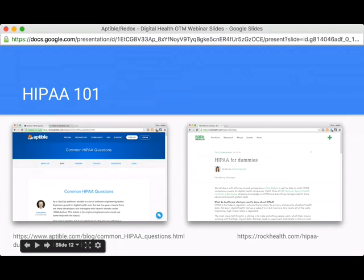So we have two blog posts here. One is up on our blog. If you just Google Aptible HIPAA questions, it'll probably take you to our blog site. It's over 2,000 words of HIPAA questions, and it's specifically for software companies. This is the kind of 101 type rundown that we give you as a part of your security officer training, or if you're going to stand up a program. This is the introductory material for a course like that.